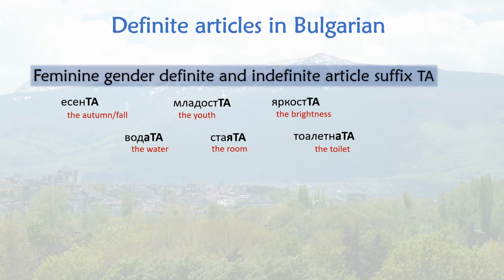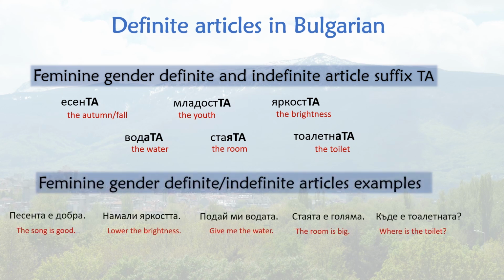So esen would take ta in esenta, mladost, mladosta, яркост, яркостта, вода, водата, стая, стаята, тоалетна, тоалетната. And to see how it works within sentences, which is pretty straightforward, песен, песента е добра, намали яркостта, object within the sentence, подай ми водата, object within the sentence, Стаята е голяма. Subject. Къде е тоалетната?